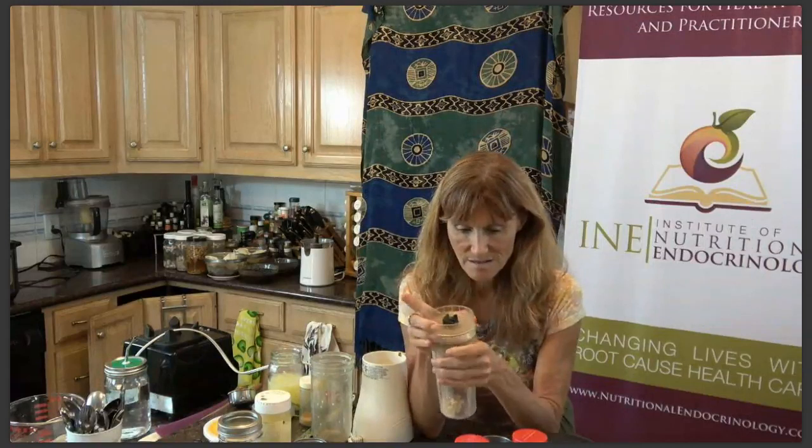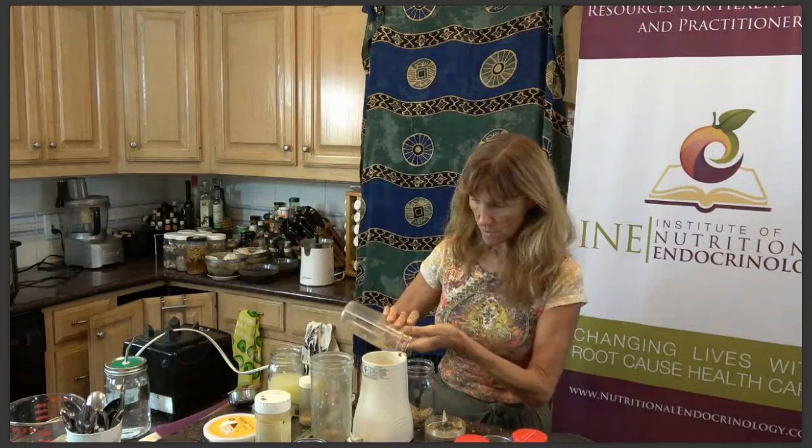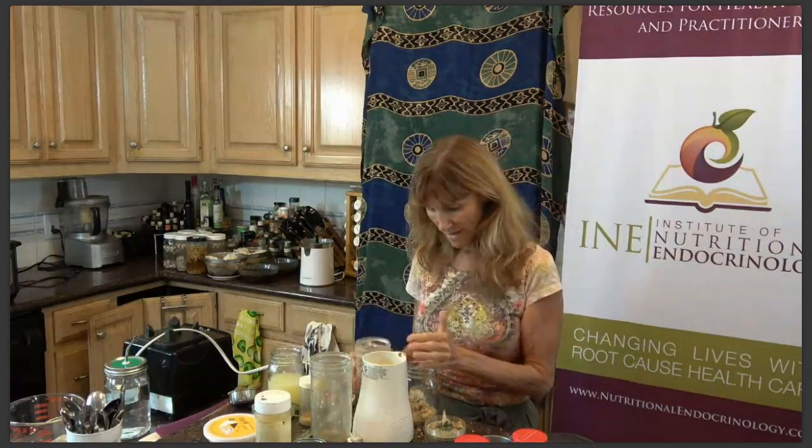Now you don't want to blend too long or it turns into butter. Probably some of this already has. Yeah, some of it at the bottom got a little buttery, but push it down. I'm going to put it in a jar, and what I'm going to do is break it up with a fork. Some of it, I went a little too long, and some of it turned into nut butter. So it's a quick and easy way to make nut butter in your little hand coffee grinder.